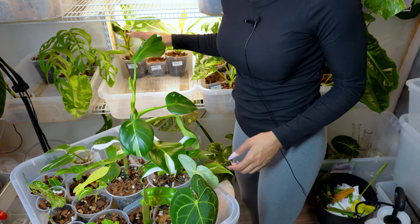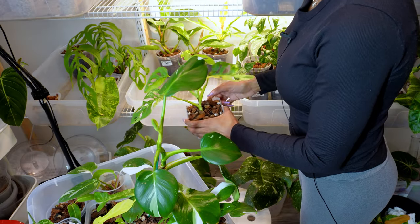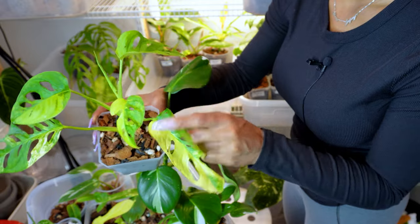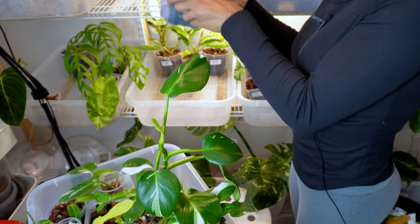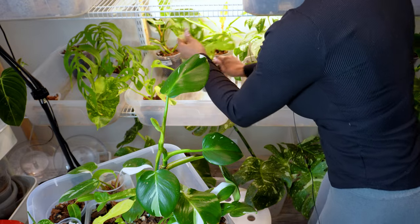So I'm just gonna try to move some of the plants around. And while I'm doing this, I might as well take some updated pictures because this Adansonii has grown so much compared to the picture. I think the picture only has this leaf and this leaf, but look at all these beautiful leaves now. So I definitely need updated pictures on these, so I'm just gonna put them in the front so that I know to get updated pictures of the Adansonii.